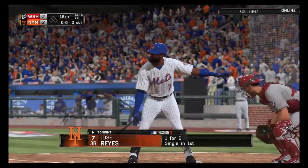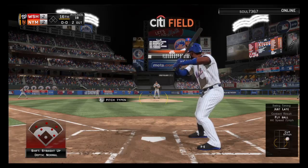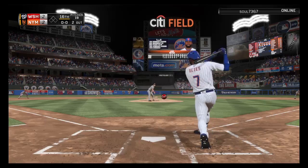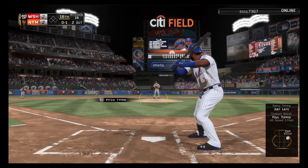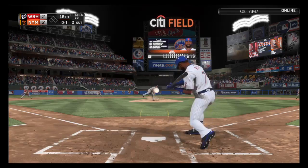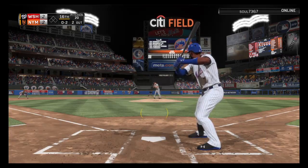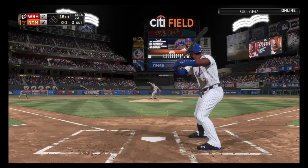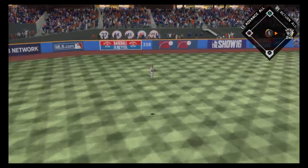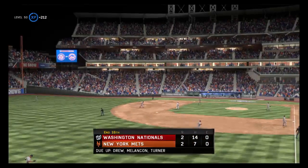Jose Reyes digs in. He was sat down on strikes in his last at-bat. And this is fouled back and out of play. Bases are empty here with 2 men out. And that's cut on and missed as Reyes falls behind here, 0-2. This is hit the other way out toward left field. Under it is the left fielder. Jay is there to make the catch, and that means we've got more baseball ahead.